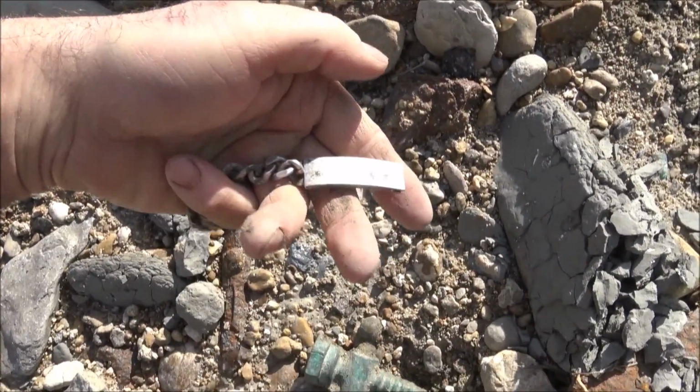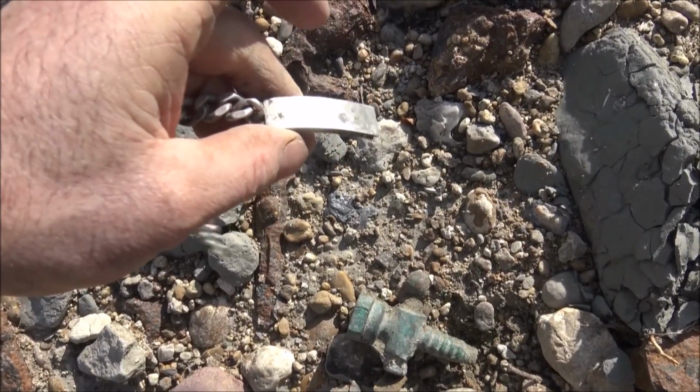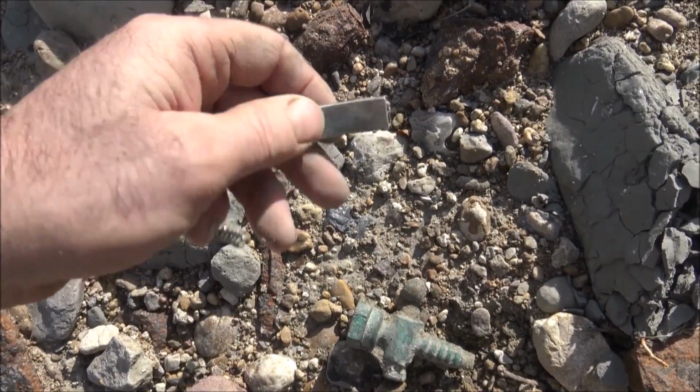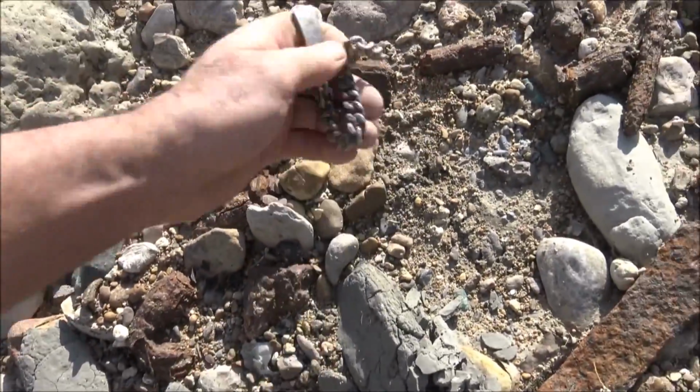Probably not very old. Can't quite make out what it says. R-O-N-A, I guess it's Ronald McDonald. Hamburglar must have chased him down through here.